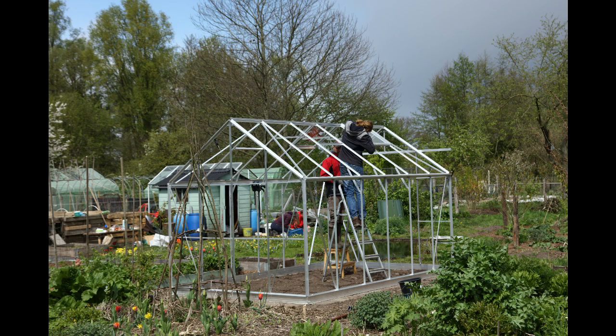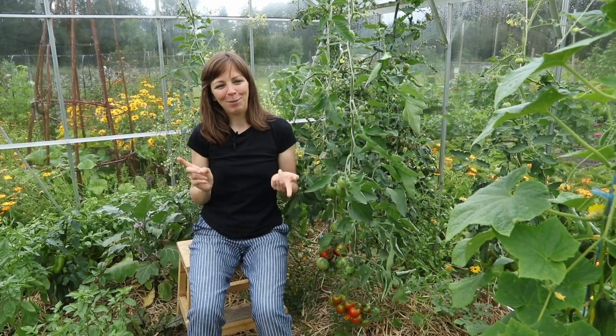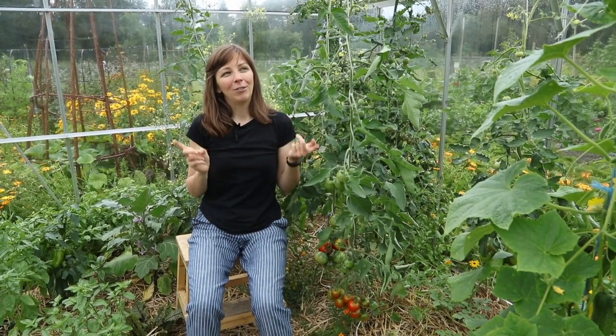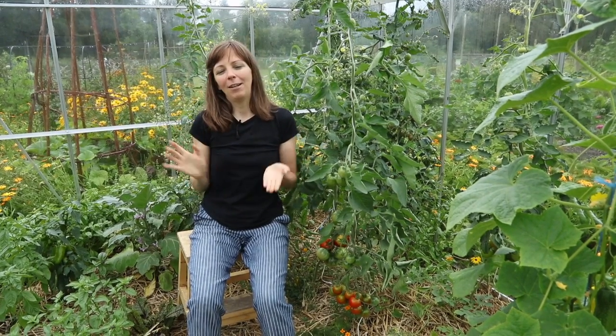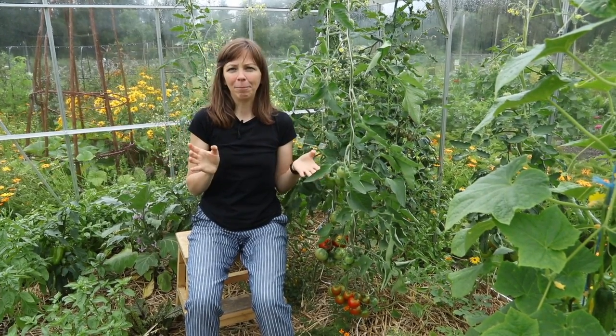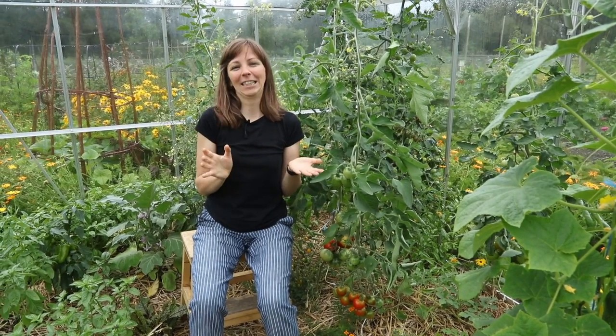It has an aluminum frame and safety glass, and the dimensions are 377 centimeters by 253, which is about 11.5 feet by, how much was it? 8 feet.